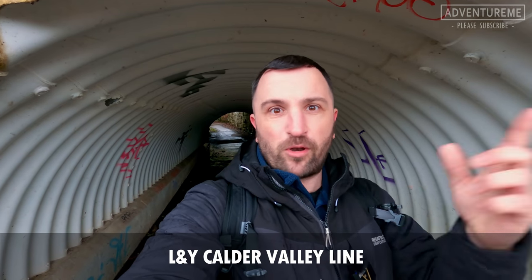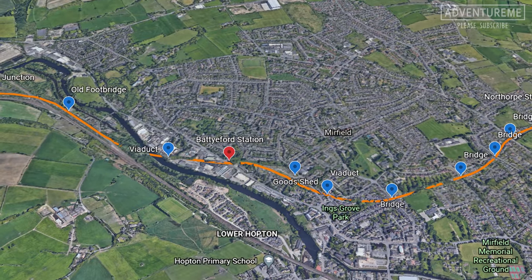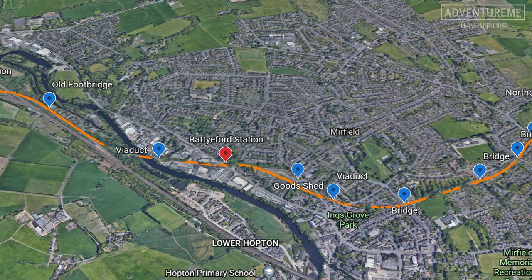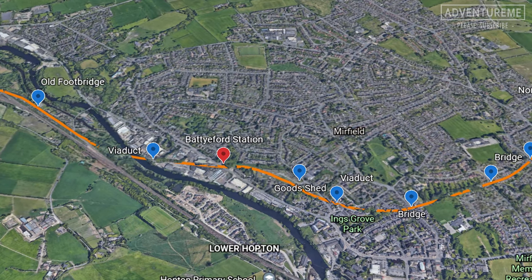So where we are is roughly where the Leeds New Line left the main Brighouse to Mirfield route. It's above my head, above this tunnel. It left the line just a couple of hundred yards to my left here and then branched off towards Mirfield before curving off up the hill and onwards to Leeds. So the whole route of the Leeds New Line was basically from here to the city centre of Leeds.